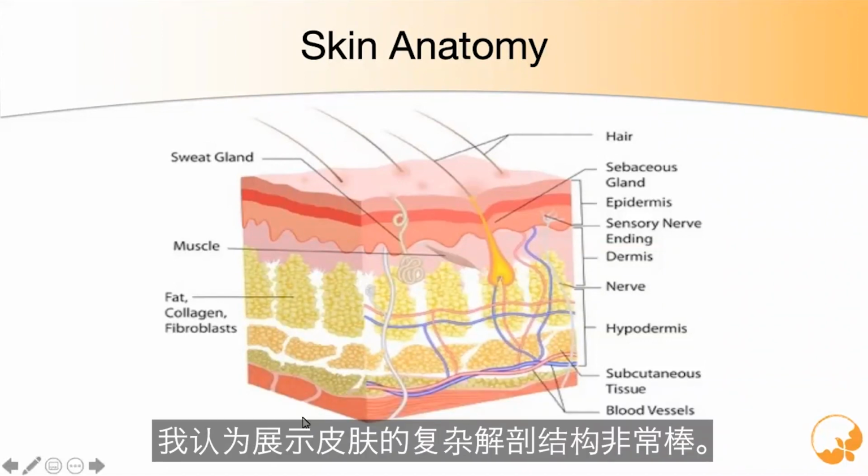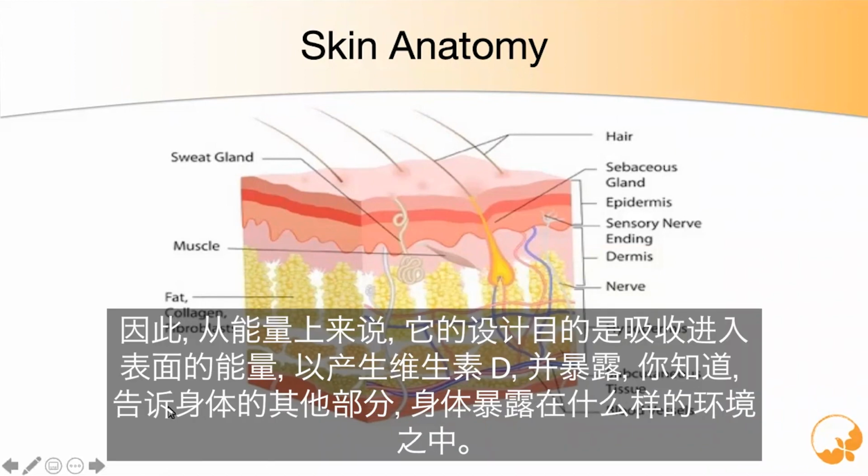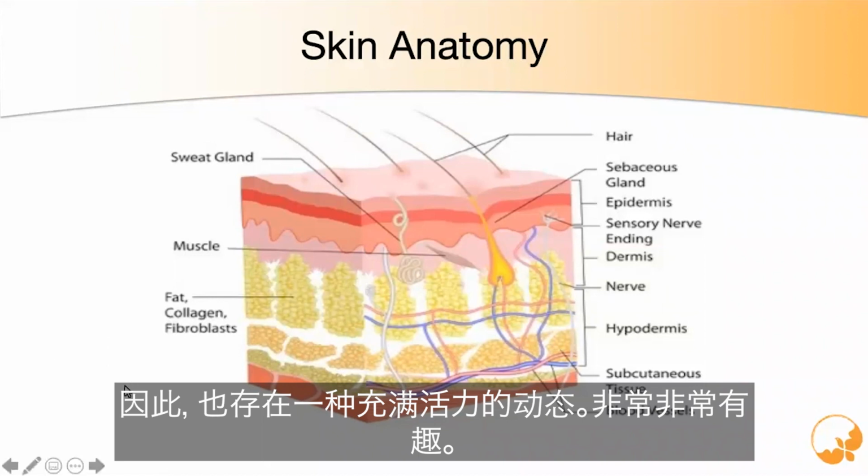I think it's great to show this complex anatomy of the skin. We always talk about how we're energy beings first, and the skin is full of photoreceptors. Energetically, it's designed to take in the energy that's coming into the surface to make the vitamin D and to tell the rest of the body what kind of environment it's exposed to. So there's an energetic dynamic as well. Very, very interesting.